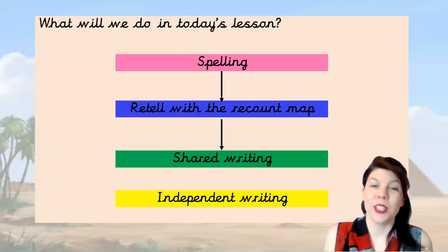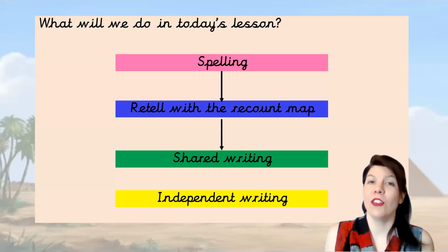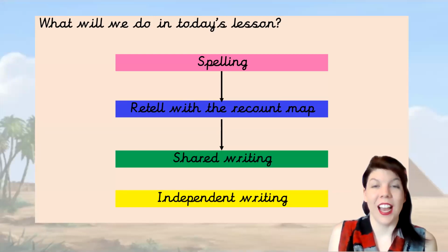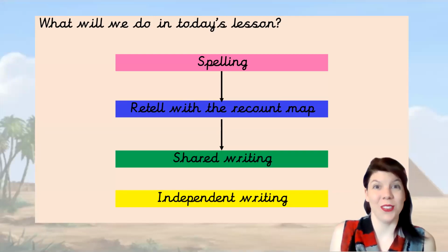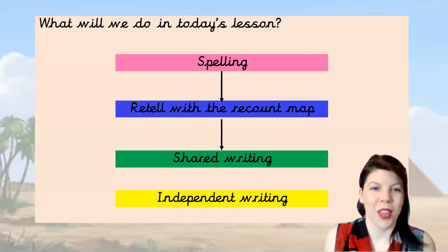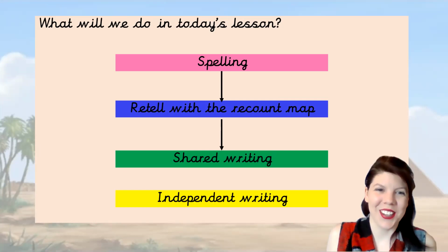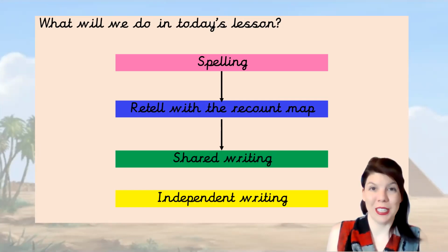We're going to start with some spellings. Then we're going to retell the recount using our recount maps. Then we're going to do some shared writing, and you'll then have a chance to do some independent writing as well. You will need a piece of paper or a book, a pen or pencil, and your fantastic brains. If you need to go and collect any of these things, pause the video now and press play when you're ready.